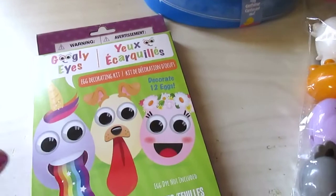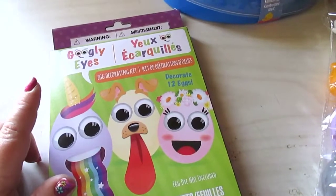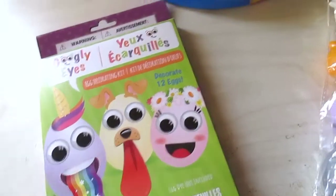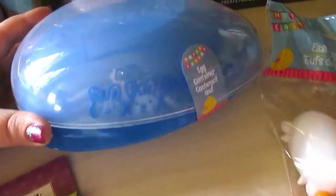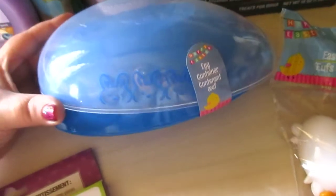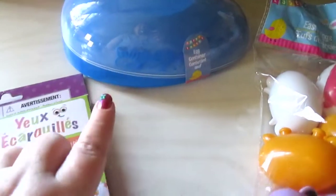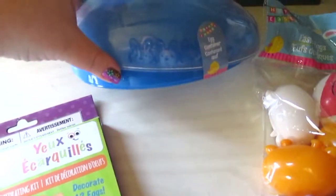More Easter stuff. We got some Googly Eyes egg decorating kit. Connor really liked this kit, so we picked this one up. We picked up this blue egg container. And you hear that little gun in the background? It's a little toy that he got at Dollar Tree. These little play guns. But how cute is that? Them in so many different colors.